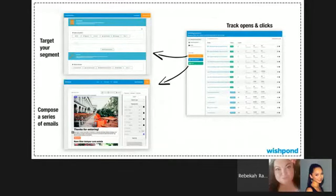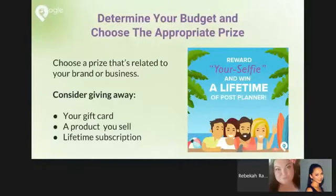Yeah, exactly. It's awesome stuff. So I thought, you've taken us through a great overview of how so many different companies are using some of these top types of contests.